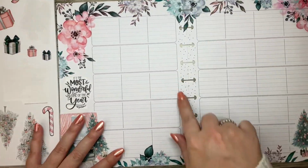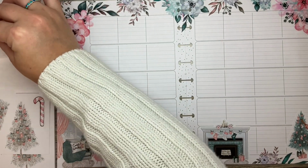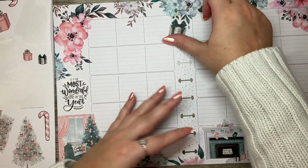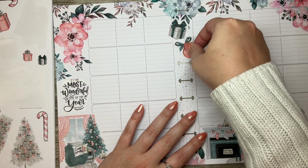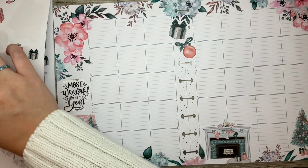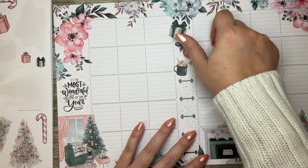I'm going to put some more down the spine here. I'm gonna use these because I think they're fun. And they'll just add, like, a little something extra, which I enjoy. Let's see. Oh, there's a little cup of cocoa too. I did not see that. That's cute. Let's put that in there.